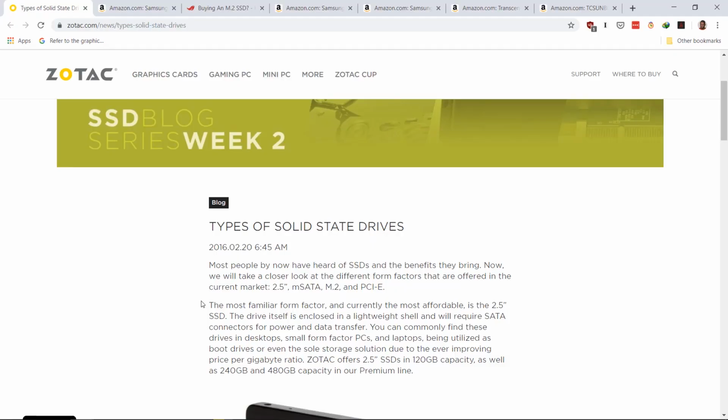When it comes to selection of an SSD, there is a varied number of form factors to choose from. There is the 2.5 inch, there is the M-SATA, there is the M.2 and the PCIe. For the sake of this crash course, I'm going to talk about the two form factors that are typically common when it comes to laptop computers. That is the 2.5 inch and the M.2.